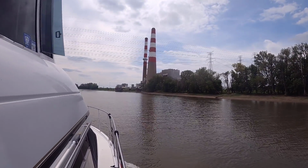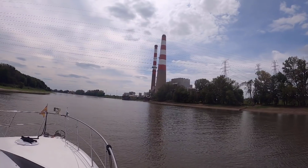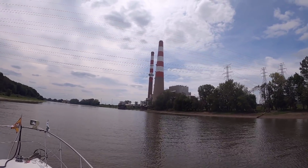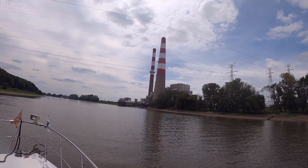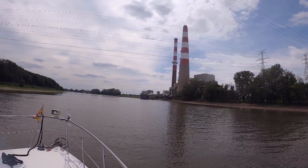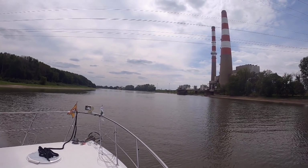I remember these stacks the last time we came through here. So cool. I think we're going to be docking close enough so we can see them all the time. Not sure yet, so I'll have to keep you posted on that. We are headed to some boat club that is letting us tie up tonight.